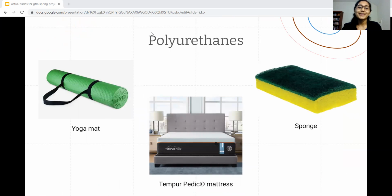So what are polyurethanes? Polyurethanes were created in the 1930s, around the beginning of World War II, and they quickly spread to many different applications. Polyurethanes are a special type of chemical used to make a variety of products that we use every day, which you can see here, everything from your yoga mat to your Tempur-Pedic mattress to even your sponges. And they have been introduced to biomechanical testing as well as an alternative to cadaver testing.